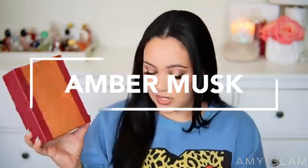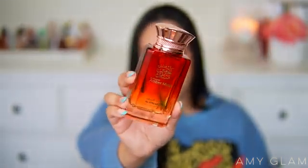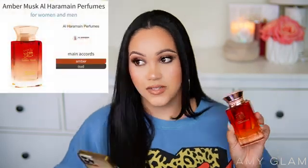This one comes in a red box, and in here we have the bottle, which is gorgeous. It goes from a red color to a yellowish gold color, and the main accords for this fragrance are amber and oud. You guys know that I am not the biggest fan of amber. I've been having a lot of issues lately with amber in fragrances. If it's super heavy, it tends to make me a little sick or give me a headache. And oud is something that I feel like my nose isn't ready for yet.